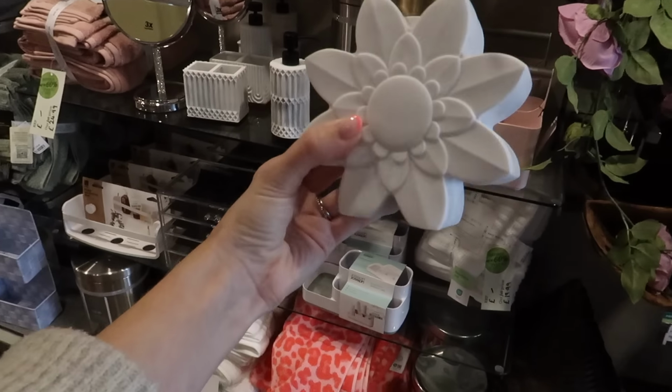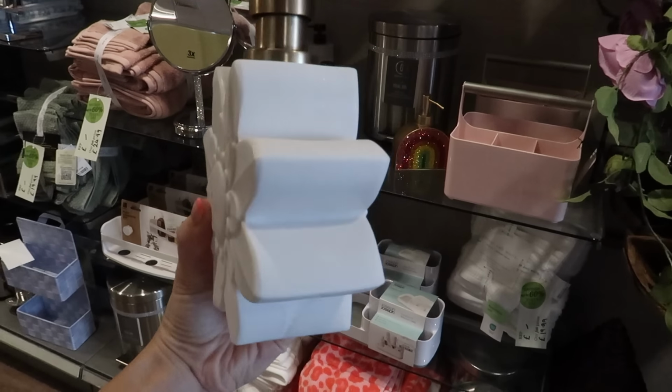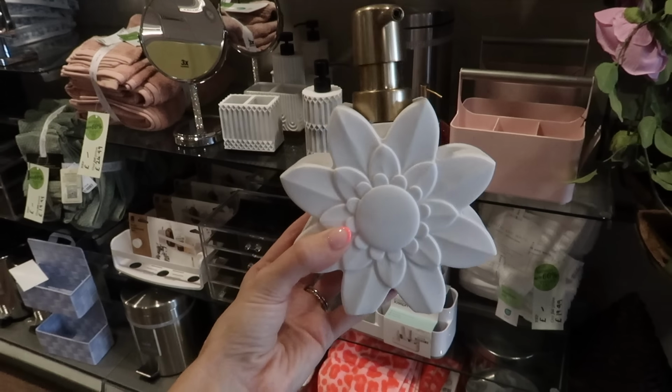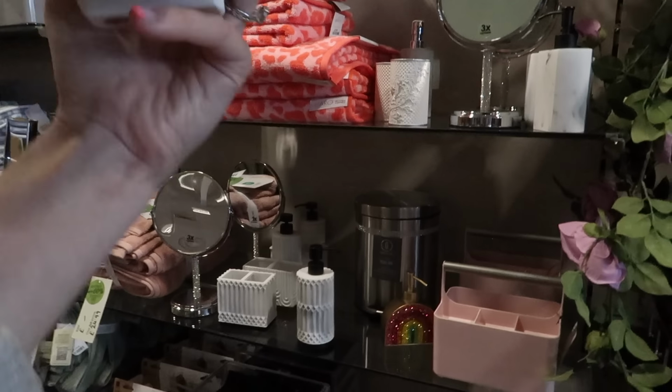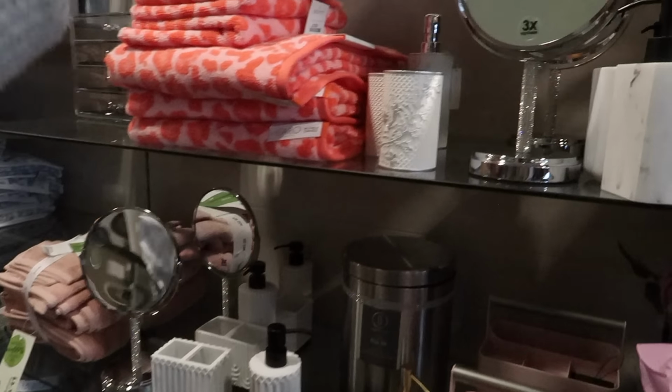Just spotted this little soap dispenser. I really like that. I think it's super cute. I love the bronzy, brassy handle. And obviously the flower. I feel like that would look cute in Floraliehome. How much is that? £8. But then again, I just have my White Company ones and my Neptune ones, but it is super cute.